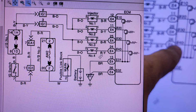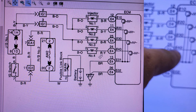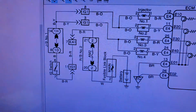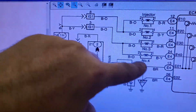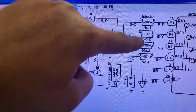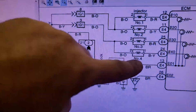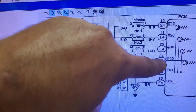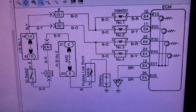ECM, triggered. I think E4 is that harness. The connector is the E4, and pin 24. 12, 11, 25, 24, 4, injector number 4. These are injector 1, 2, 3, number 3 and number 4. So I'm going to check at pin number 24 on that connector E4 at the ECM.